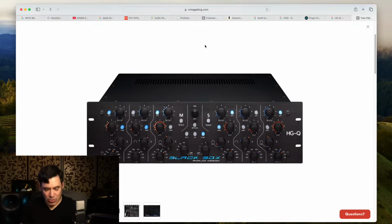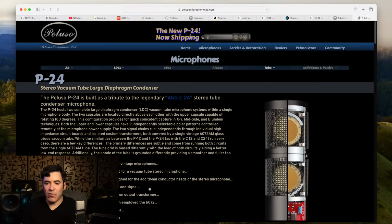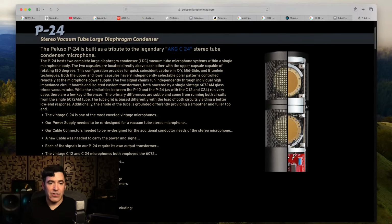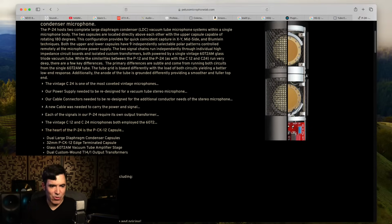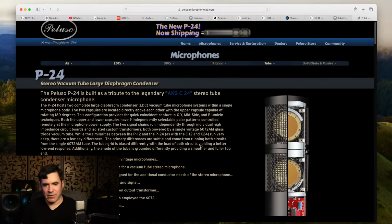Last couple things really quick. Peluso, who make great microphones, they have something now called the P24, sexy $4,000 2-channel microphone that I imagine is basically 2 AKG C12s in one. So cool, high-end microphone. Amazing that such a high-end microphone has such like a 1990s GeoCities website with this 1990s GeoCities font. I would recommend taking a few of the dollars from this price and then just updating your website so it looks like it's from at least 2008.